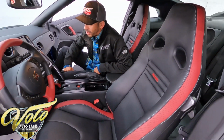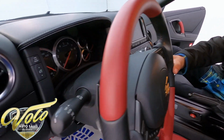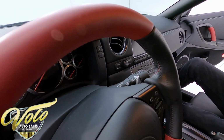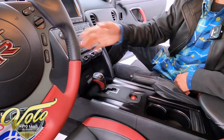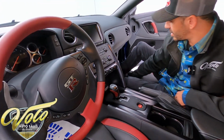One of my favorite parts in the interior are the oversized paddle shifters. So this does have a dual clutch transmission in it. The transaxle is actually rear mounted, similar to Corvettes. So you do hear a little chatter on them, but it's very sporty feeling. I love shifting with the paddle shifters. It just makes it a lot more fun.